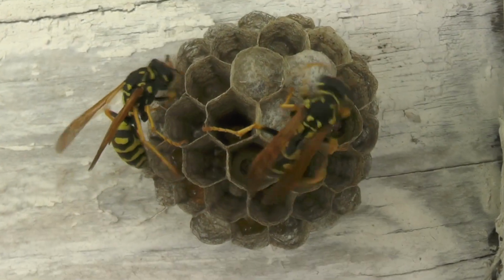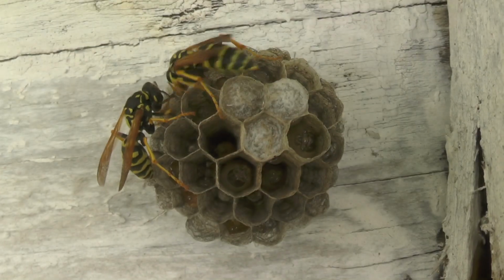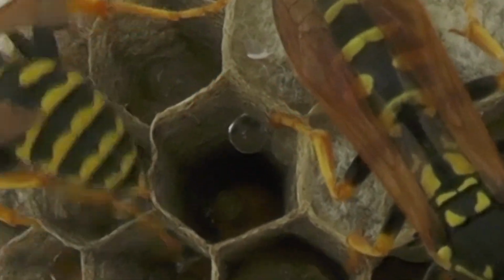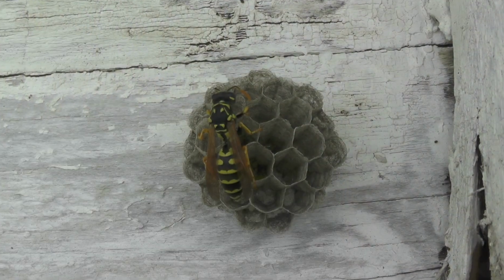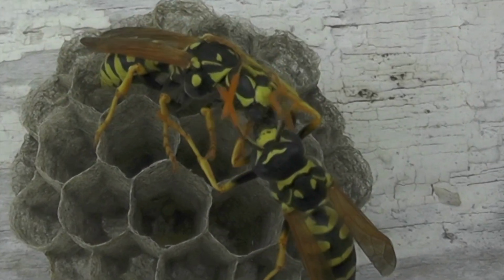We'll show you how they bring nectar back and create a honey-like substance for food. They also bring back water, and they attach droplets to the cell walls to hydrate the nest and keep it cool. We'll show you the process of trophallaxis, which is where they engage in mouth-to-mouth exchange of fluids.